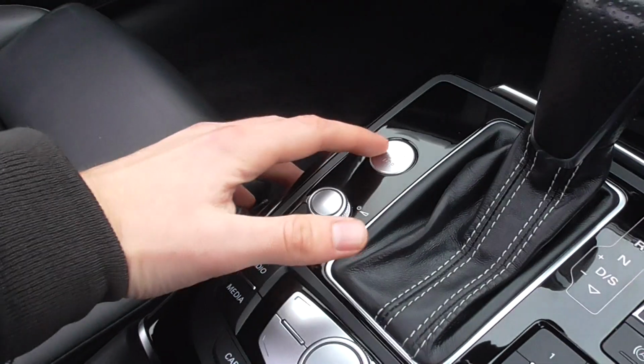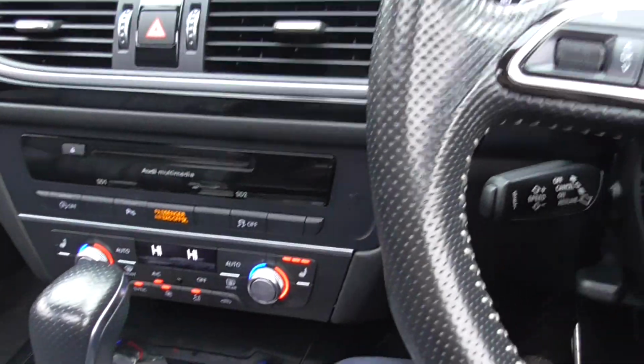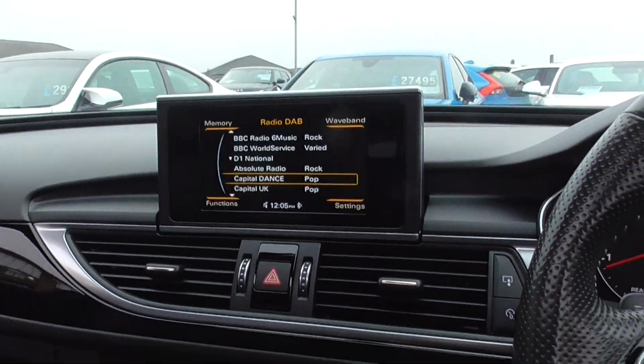So starting the car up, foot on the brake, press the starter button and it just rumbles into action straight away. Then from there, obviously the center screen pops out.